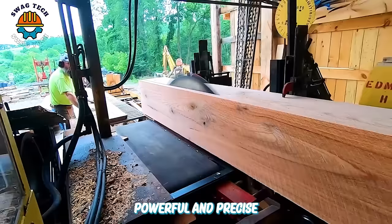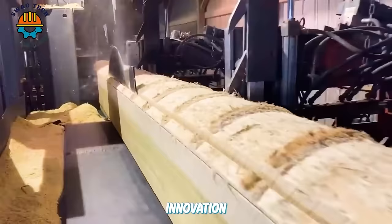Powerful and precise, these wood saws have brought unprecedented innovation and efficiency to the forestry industry.